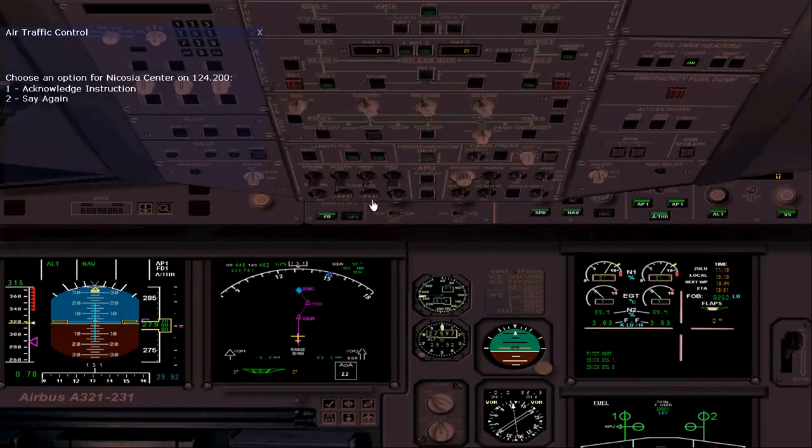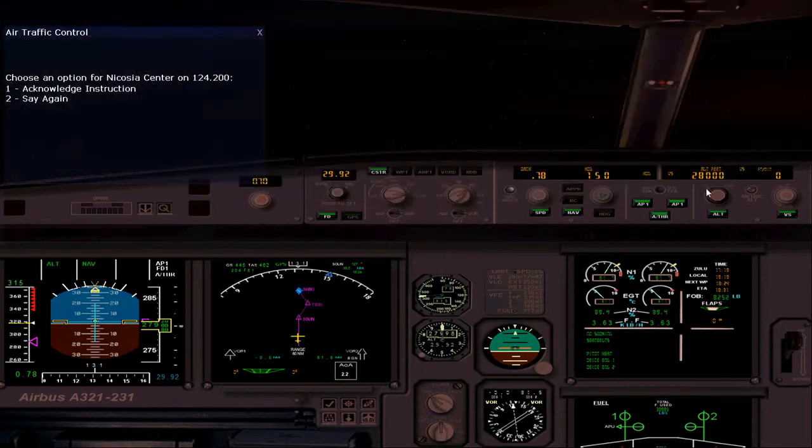Okay, so we got our initial descent to 19,000 feet. In preparation for landing, I've turned on the fasten seatbelt sign.